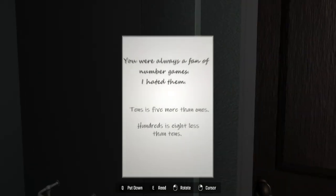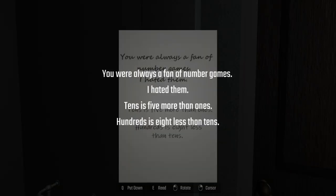Okay, examine. You were always a fan of number games. I hated them. Tens is 5 more than ones. Hundreds is 8 less than tens.